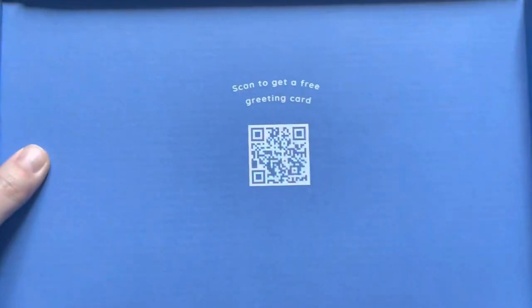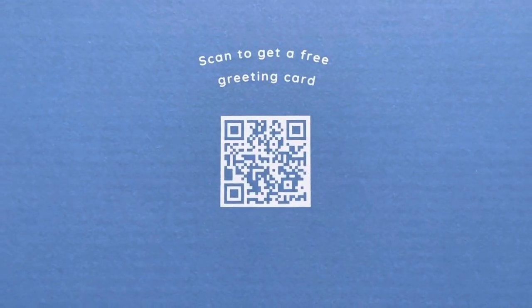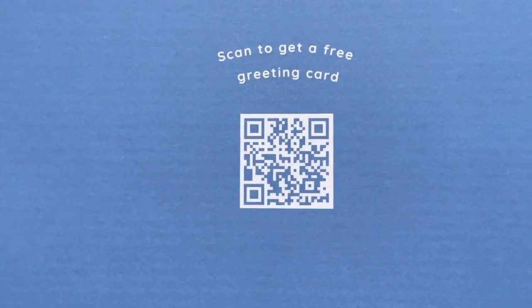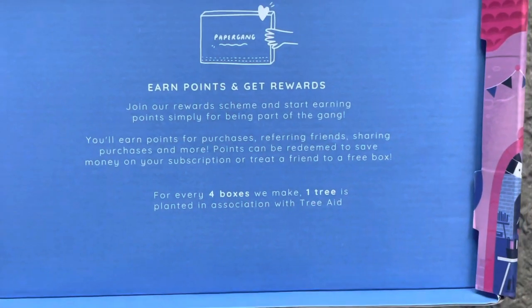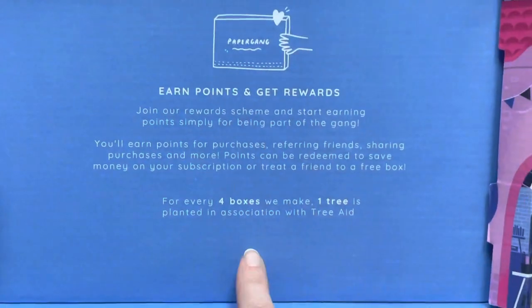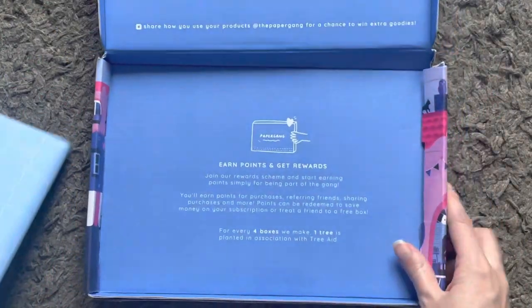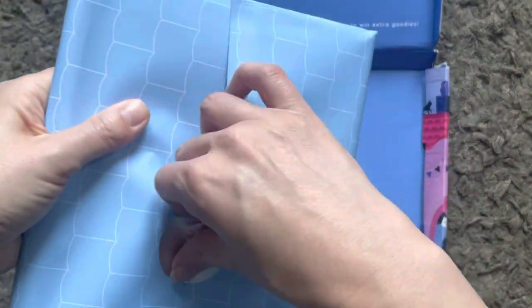Inside the box, there's the QR code to scan to get a free greeting card. I think you just have to pay the postage on it. But if you are doing some things from there anyway, then that gets you a free card. And this is the reward scheme I was talking about. And for every 4 boxes they make, they plant a tree. So let's have a look at what we have.